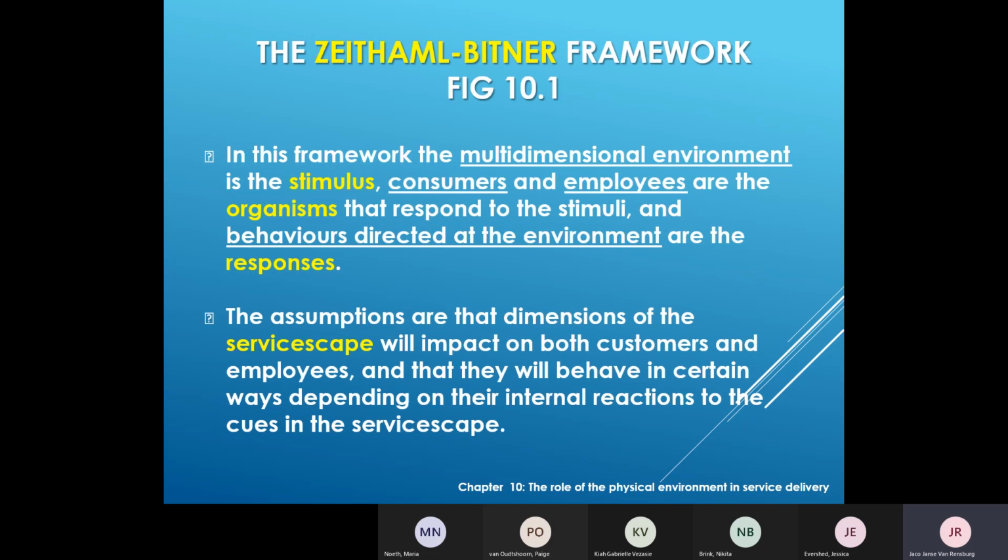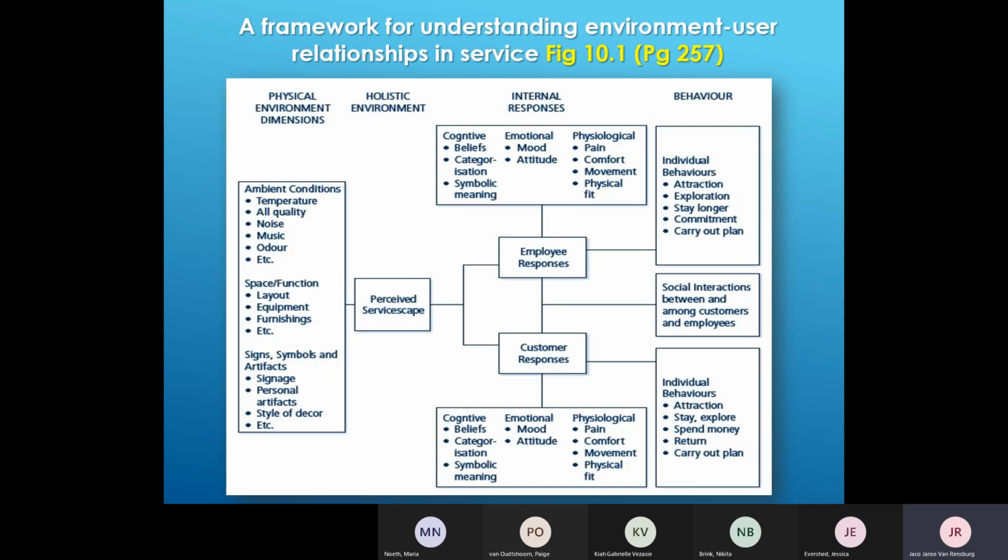Right. If we go to the diagram or the figure on page 257, remembering that the framework consists of three components, which are our stimulus or stimuli, two, which are the second one?